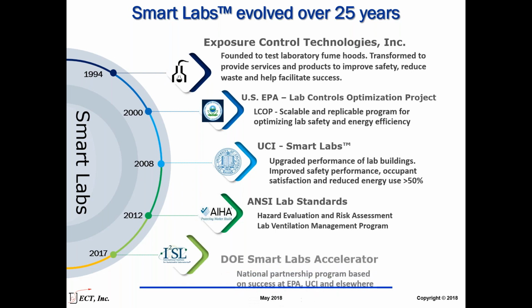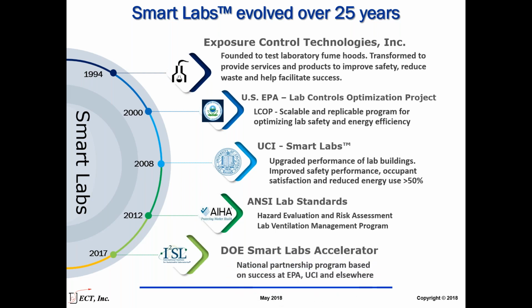And then most recently, through the International Institute for Sustainable Labs, and a separate effort through the Department of Energy, was development of a Smart Labs program. They're currently running a Smart Labs Accelerator, where they're looking for partners to join the program and continue the success of this process.